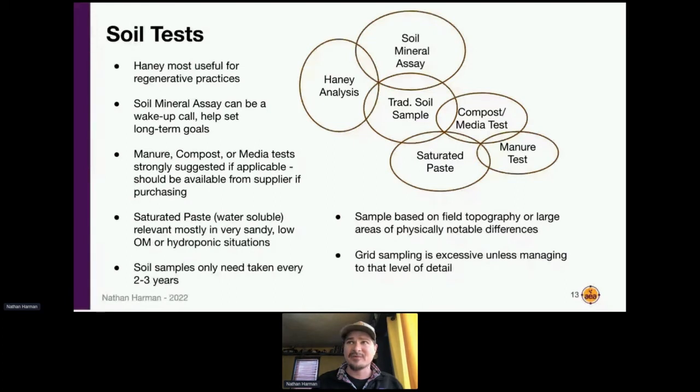You need to be able to take a comparative look of how much fertility and what materials you're getting when you apply tons of a material. If you're not applying, then don't worry about it. Saturated paste is a very specialty soil sample, in my opinion. And in general, I would say sampling every 2 to 3 years is more than adequate.